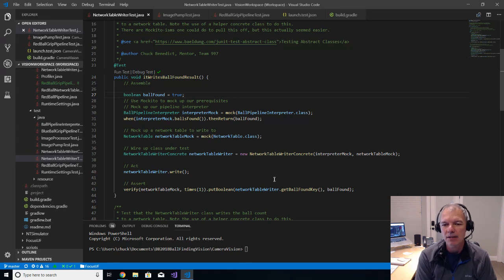I think testing doesn't get the respect that it deserves, and in particular for robotics students, you can use automated testing to get some instant gratification. Yeah, it's not as fun as seeing the robot move, but on the other hand, actually being able to run your code and see it do what you think it should do is also pretty rewarding.